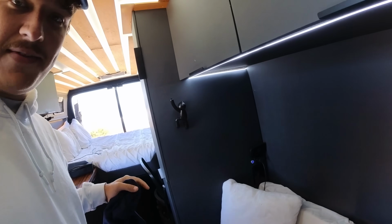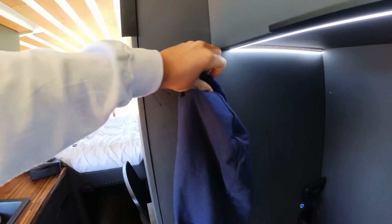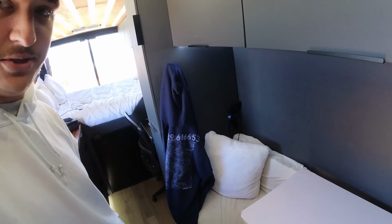And then one other addition that I've added to this area since my last van tour is this little hanging guy right here. Looks like he's climbing up the wall, but I use him to hang hoodies or hats or whatever else I need to keep out of the way. I can just hang it right here, which is a good spot for it.